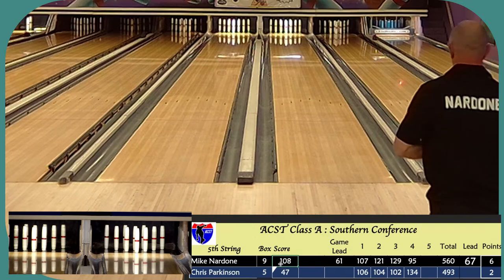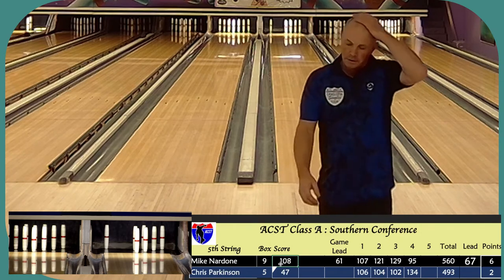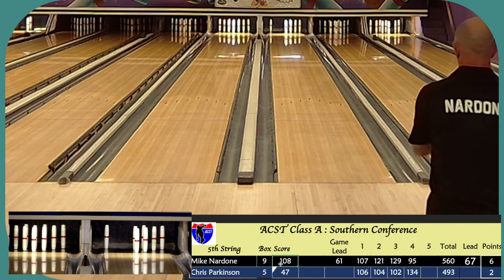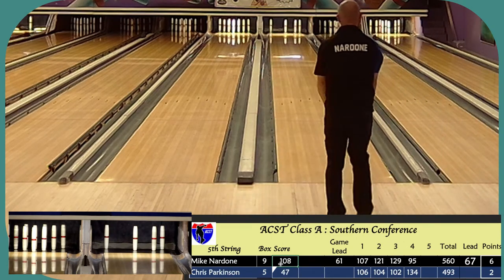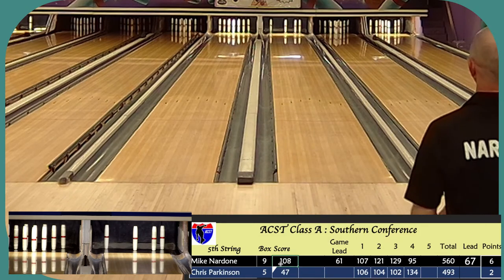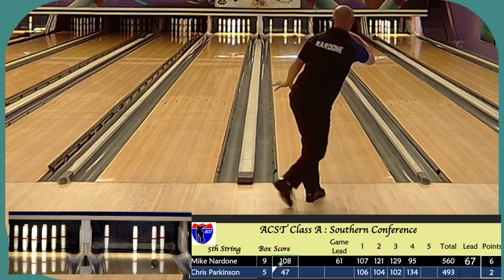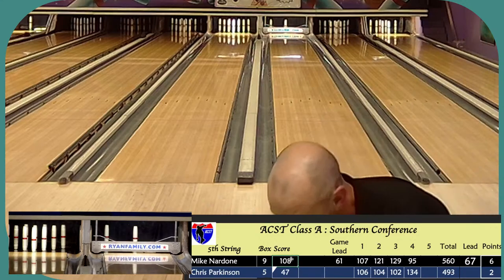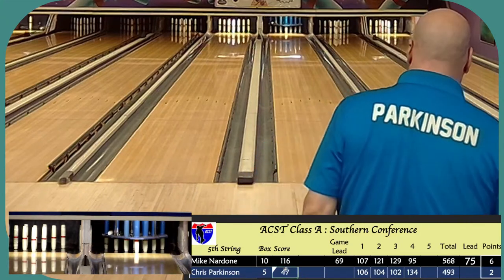Right now he's up by 61 in the game. Parkinson's only finished 4 boxes. Nardone punches out 3 on the left. He's got a chance. No sidewall action there. So he'll be open. He's at 114 right now with these four pins standing. His third ball will take two more. How about a 116 for Mike Nardone? That is a 568.